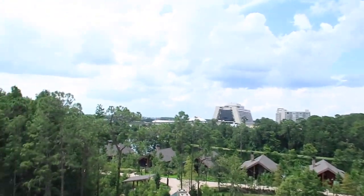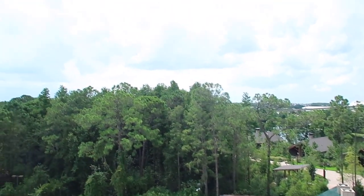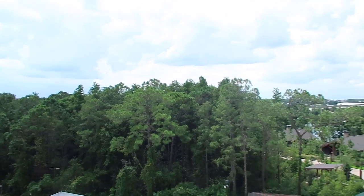This is our view from our Wilderness Lodge room. It's so cool.